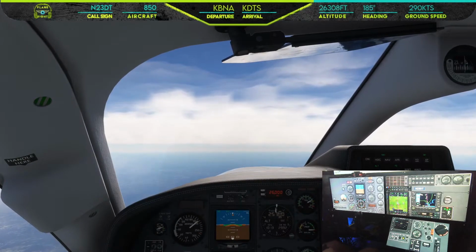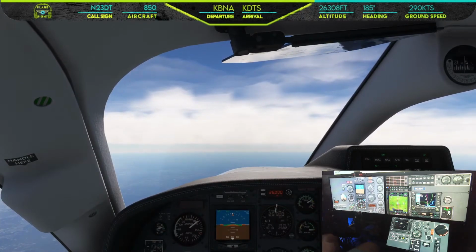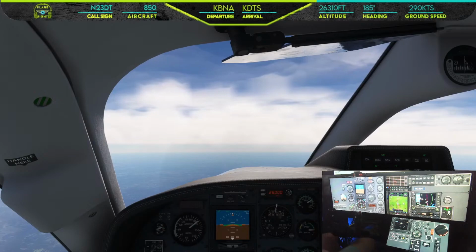But yeah, once we get on the ground, I'll turn off the sim and reload the sim back up and test everything and get everything working again. But thanks for stopping back by here quite often.